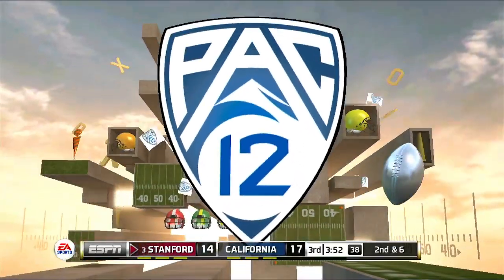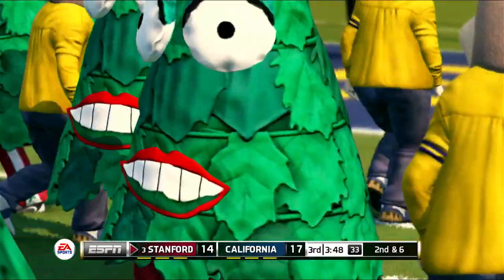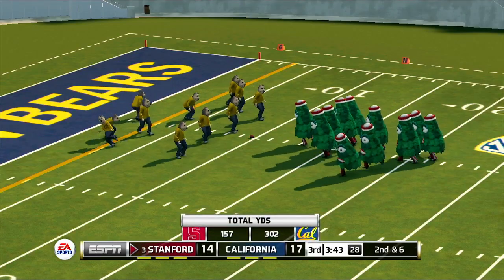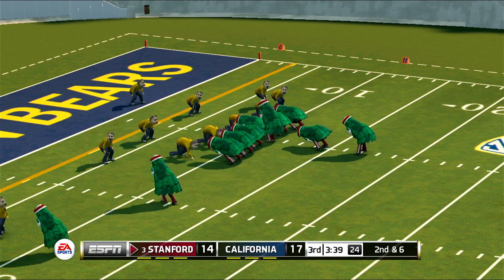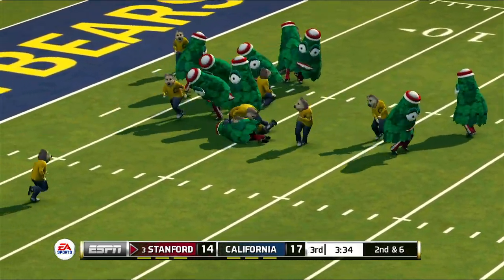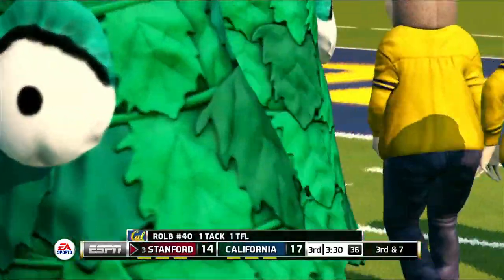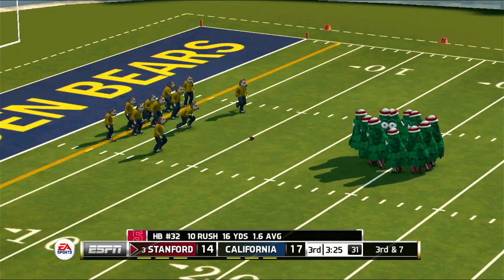That makes it second and six. From the 10-yard line, second down. They go with him again, and he'll be taken down behind the line. No gain. That makes it 4-7.